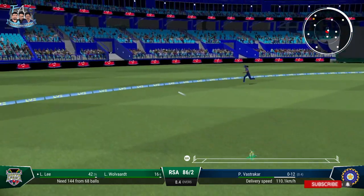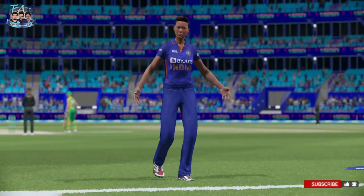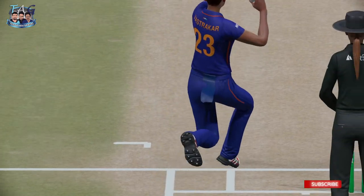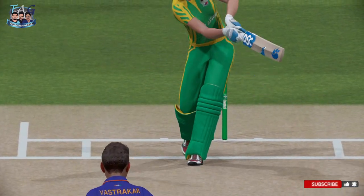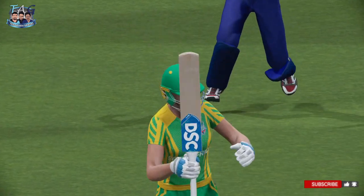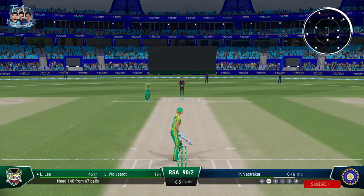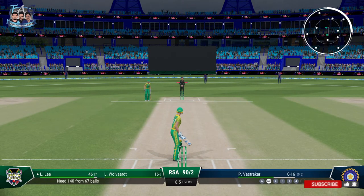Good shot, straight between mid-on and mid-wicket. Avoided the fielders, one bounce and four. Fantastic shot. Lee has gotten the big shot away this over. Now they can focus on playing the next ball on its merits.